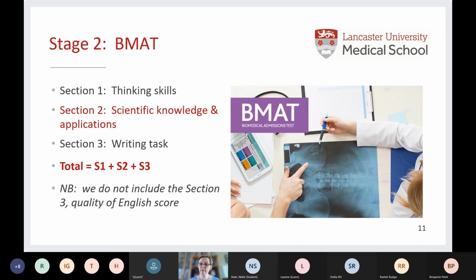And that's because when we first started using BMAT, we discovered that practically all of the applicants have got an A or a B in that quality of English score. So that kind of reflects what Nadie says. You know, if you can write in relatively good English, you're going to get a good quality of English score. So we take those 3 separate section scores, add them up, and that is your total score.